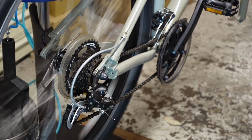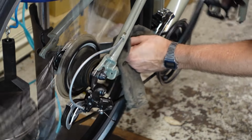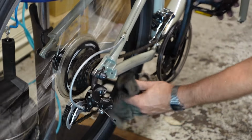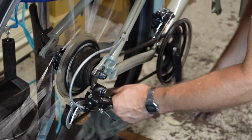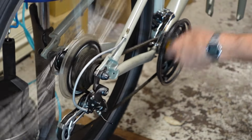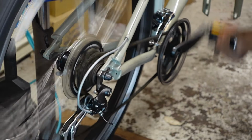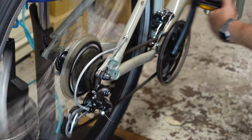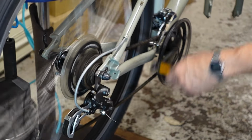And we lubed this chain in the beginning, and I went straight with the Tri-Flow. A lot of times I'll use One Step because it kind of acts as a cleaner and a lubricant. But this chain looked to just be dry. It wasn't really dirty. But if you take an old rag and just clean the gunk off, that helps. We know our cable's lubricated. We already did that. I mean, this is indexing perfectly, as expected.